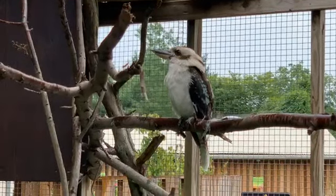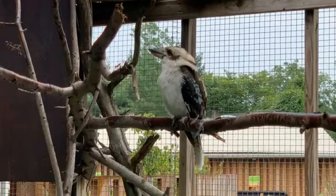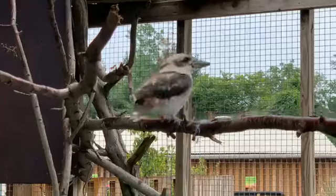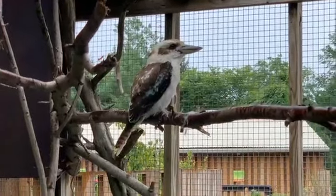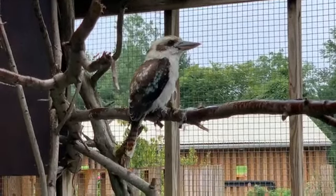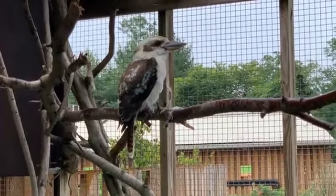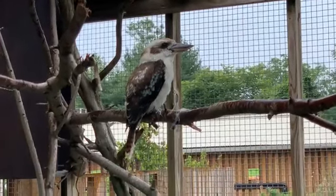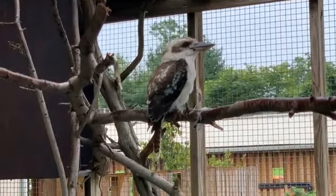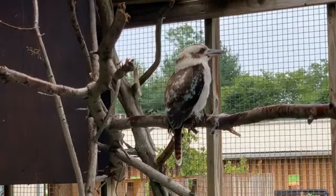What's really interesting about kookaburras is they don't have sharp talons or a curved beak for eating their prey and ripping their prey apart. So instead, they have another really cool, really interesting adaptation. They'll actually take that prey item. So with Laffy Taffy, we just saw him do this with one of his mice that he's fed. And they take it in their beak and they will slam it right against a rock or a branch.